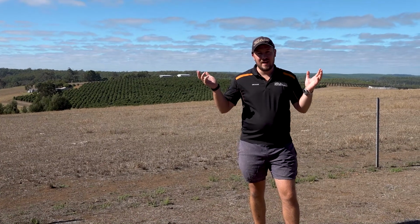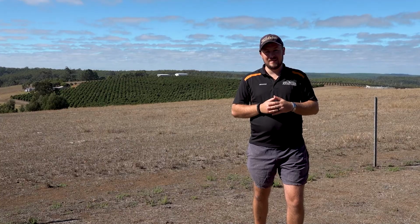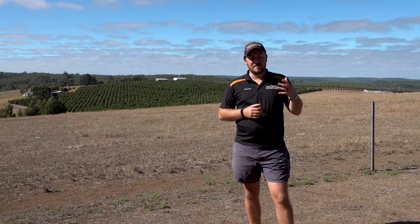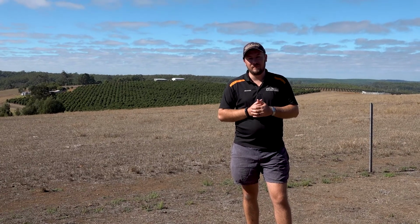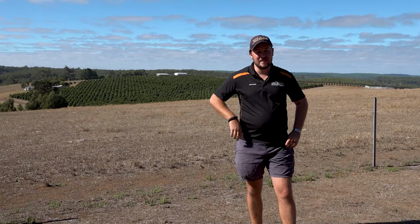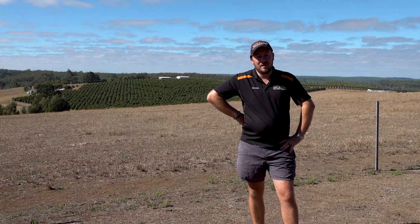And then we are down here in the beautiful southwest. We've got all these lovely forests around us. The plan for tomorrow and the rest of the weekend is to go and explore a few spots in the forest. There's some waterfalls, some river crossings, bits and pieces like that. So I'm really looking forward to it.